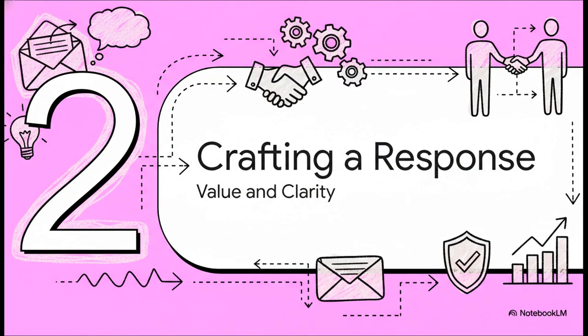All right, so asking the right question is one thing, but what about answering it? Getting a great inquiry is only half the job. Your response has to be just as sharp and professional. Let's look at how a great answer doesn't just give information, it actually makes your professional relationship stronger.